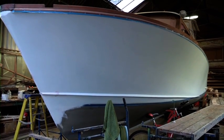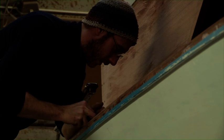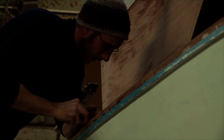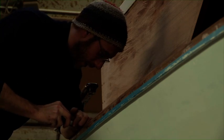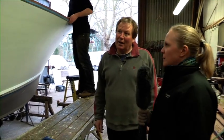So when she came in, how long did you think it was going to take? I estimated probably a couple of months, but it'll be more like 4-5 months really, until she's finished and can get back out there again. Okay. What else have you got going on in the workshop at the moment?